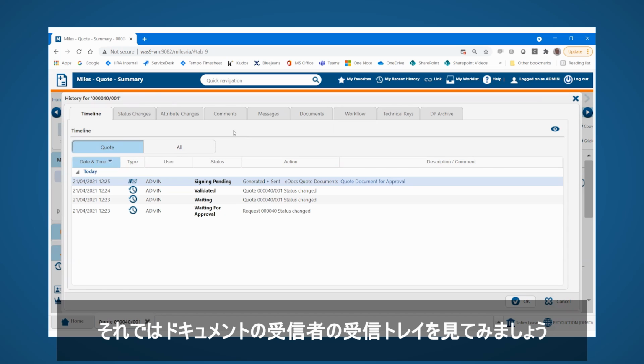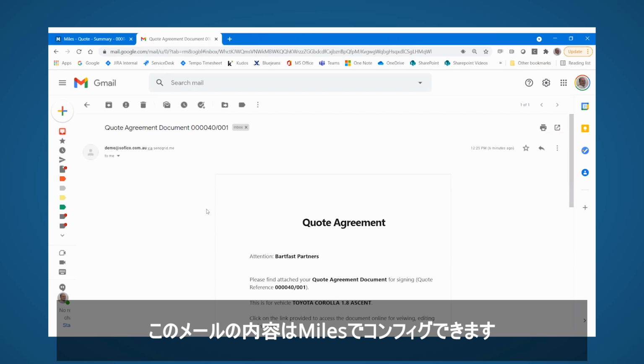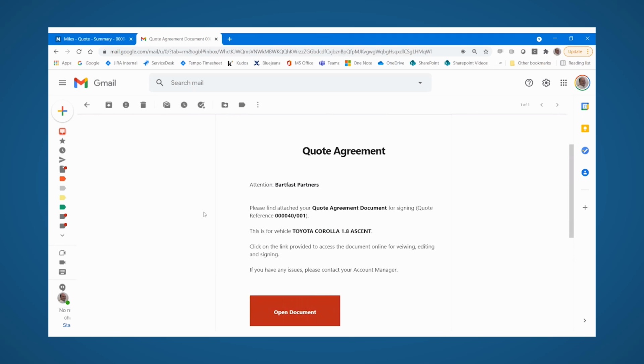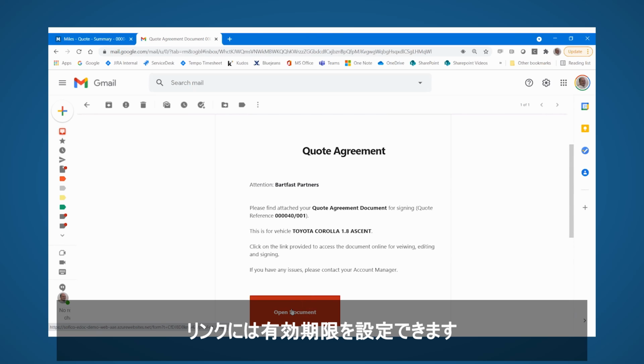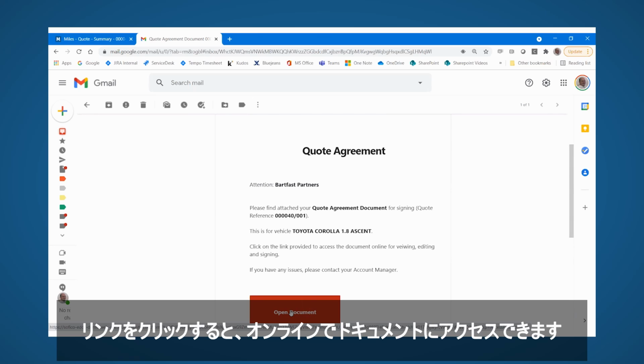So let's switch to the document recipient's email inbox. This is now from the perspective of a customer or a driver receiving that quote. Instead of getting a PDF attachment, they get a link in an email. The contents of this email are configurable in Miles, so the details are personalised and white-labelled for your organisation. The link will have an expiry. It could last for minutes or it could last for weeks. That's controlled by you. When I click on the link, they're taken to the document online.